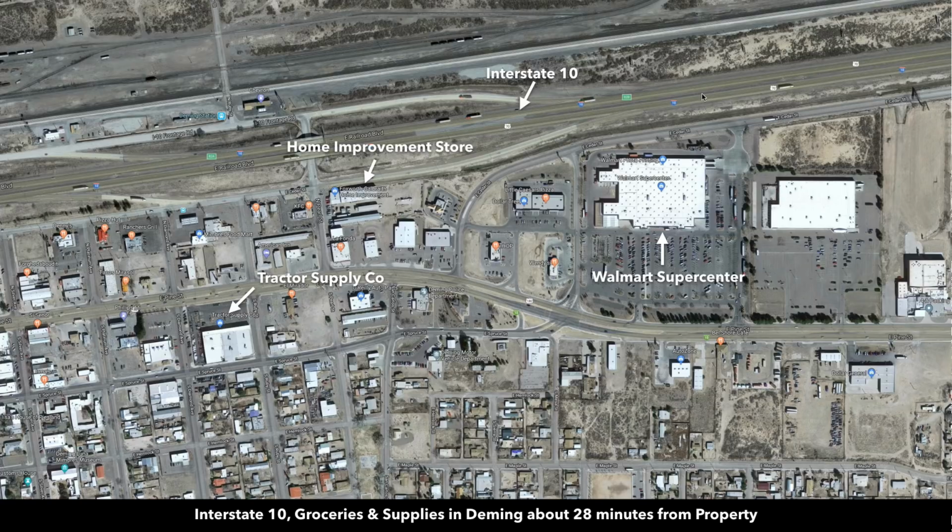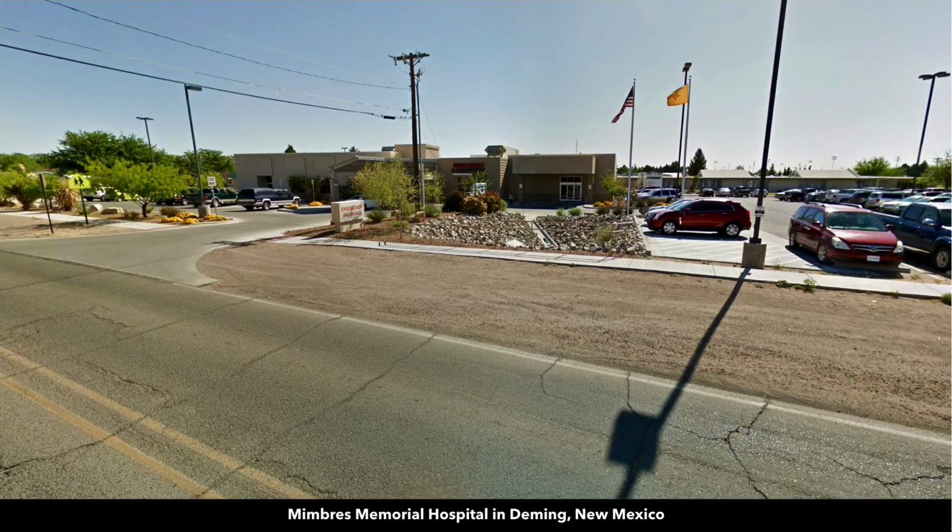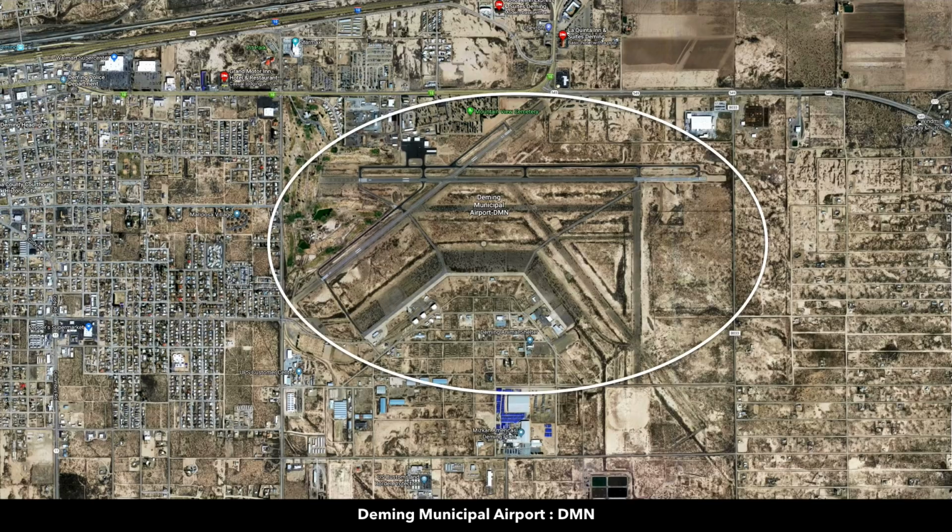And Interstate 10 runs through Deming. You also have a Walmart Supercenter. There's a home improvement store, Tractor Supply, and there's all kinds of national and local businesses, professional services. You also have medical care available at the Memorial Hospital in Deming, where there's also an emergency room if needed. There's a municipal airport in Deming.